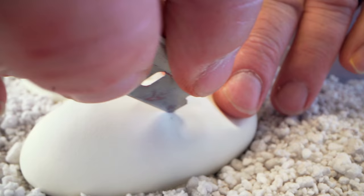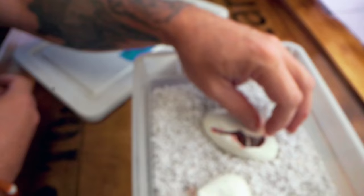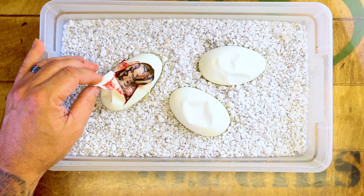So let's go ahead and see what's in this clutch. Here's the first egg. And here we go. What do we have here? Right off the rip. Oh my gosh, look at that. Oh, doggy. We hit the firefly yellow belly het ghost right off the bat, guys. So this is the all gene animal. It's also het for ghost. So that is a gorgeous snake. That's exactly what I was hoping for.